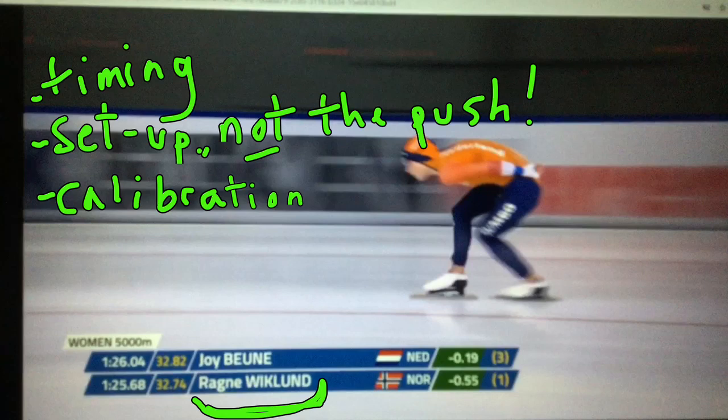What makes a skater great? Today, Ragne Wiklund, the 21-year-old out of Norway, just had the race of the day. 6:56 in the ladies 5,000, earning her a bronze medal, eclipsing her personal best from Heerenveen last year of 6:58. And that ice is faster in Heerenveen than it is in Stavanger for sure.